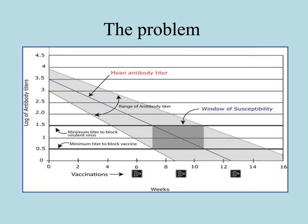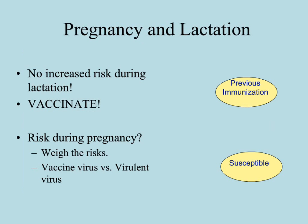And so before we go to that question, I just want to talk a little bit about pregnancy, because this is the other big question that we get all the time: should we vaccinate pregnant animals? And should we vaccinate nursing animals? So lactating dogs, no problem. Please go ahead and vaccinate. We really need to get those dogs vaccinated. The big thing to think about with pregnant dogs, again, the way I think about it is, make sure you don't lose the forest for the trees, kind of. There is no increased risk during lactation.